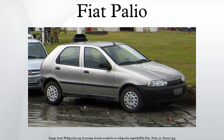References. External links. Official Fiat Palio website.